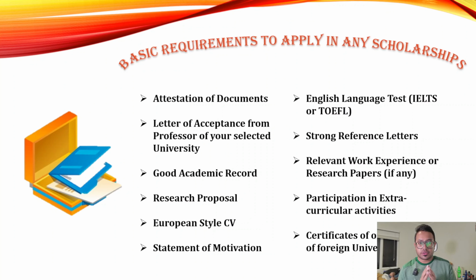Sometimes you need to provide strong reference letters in order to apply for a scholarship. You can get these reference letters either from academic referees, who are your previous teachers or supervisors in the previous degree program, or from your employer. If you are a job holder and already doing a relevant field job, then you can get it from your employer as well, or from someone like a representative of a volunteer organization with whom you have been interacting for the last few years, and the person who knows you well enough. Depending on the scholarship you are applying for, you might need to provide 2 or 3 reference letters.